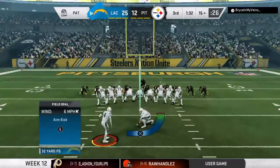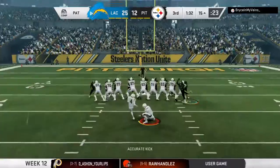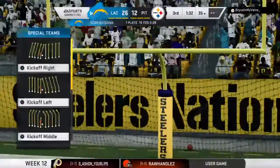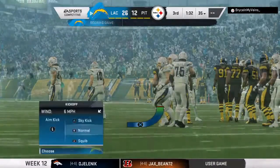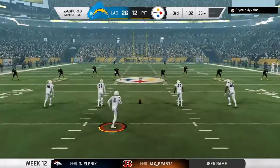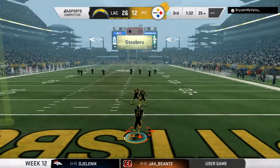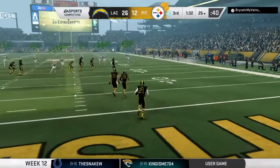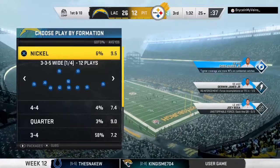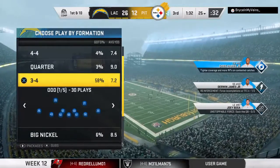Here's Badgley now to try to add the PAT. Makes it, and the lead is up to 14. The score: Chargers 26, Steelers. Following the touchdown, Badgley out there to kick it away. The catch is made at the 25-yard line. The Steelers take over 1st and 10 at their own 25-yard line.